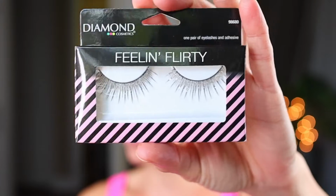So we're gonna put on lashes and then move on to the face, and then we're gonna come back and revisit the eyes. And I've had these for a while, but I have not used them. They're the Diamond Cosmetics lashes in Feeling Flirty. They have like silver glitter on them, and I've been kind of saving them for a special occasion, and today's the day. And I'm just gonna use the glue that comes with it.